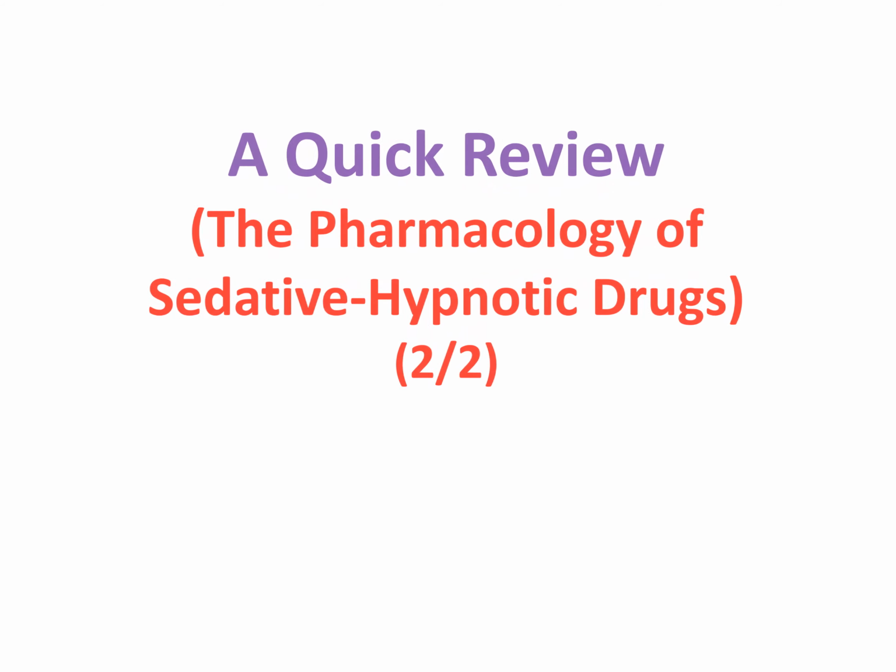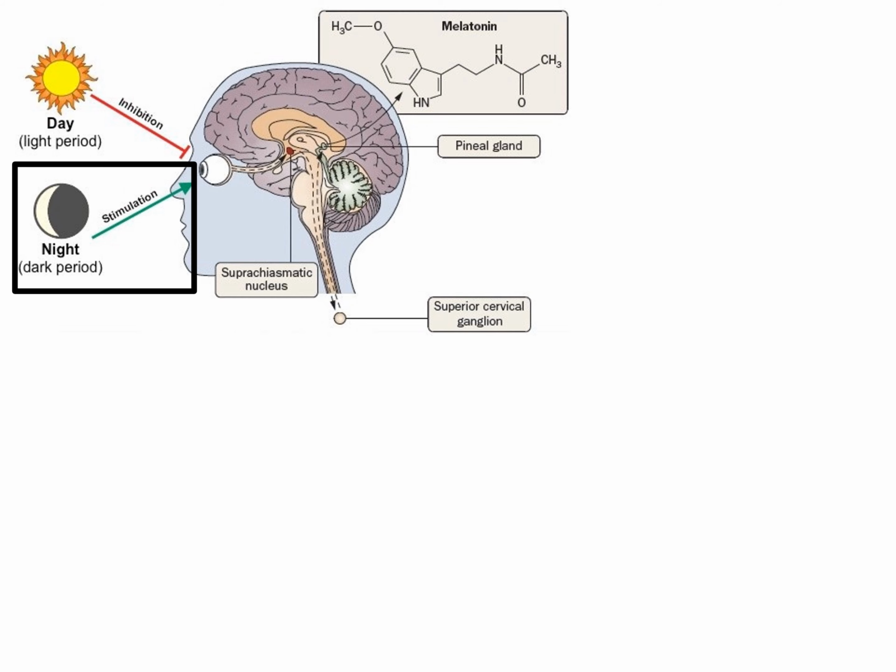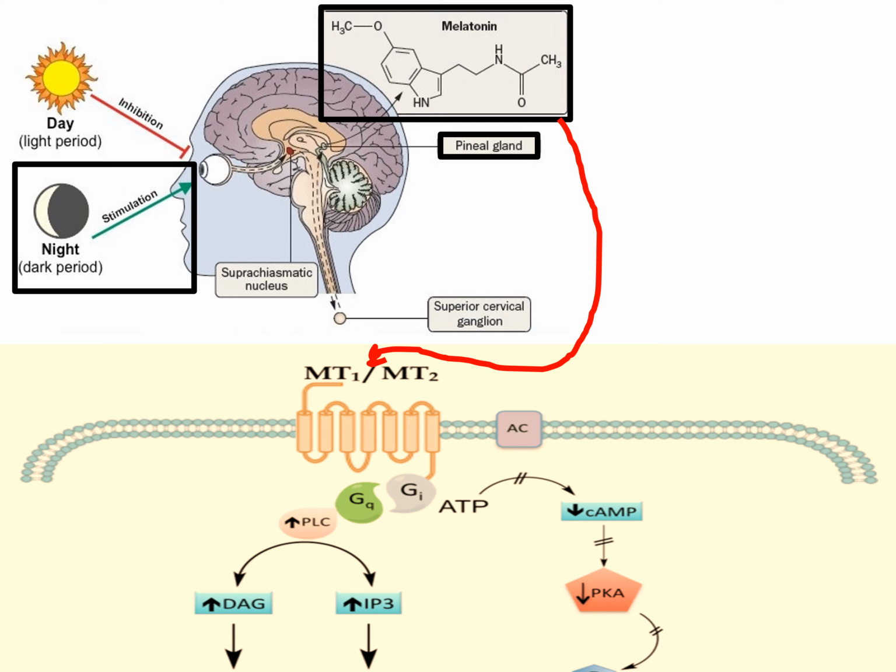A quick review of the pharmacology of sedative hypnotic drugs. Darkness is going to stimulate the production and release of melatonin from the pineal gland. The melatonin is going to stimulate two types of receptors, melatonin type 1 and type 2. These receptors are G protein coupled receptors, which means they are going to span the cell membrane 7 times, as you can see here.